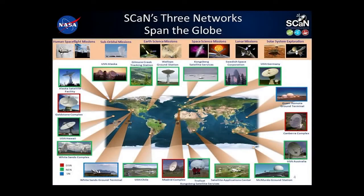We have an extensive infrastructure distributed worldwide, from the North Pole all the way down to the South Pole. And we have these networks color-coded. You can see the green represents the near-Earth network. It caters to anything around Earth, in close proximity to Earth, all the way to 2 million kilometers. This is the boundary of near-Earth and deep space.